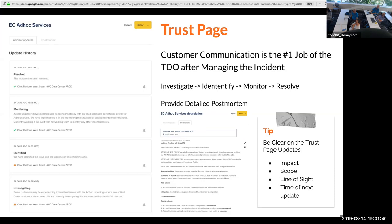So typically what we do in an incident, say one of our services is our ad hoc service, which is a reporting service. You can see we had an incident on there, and that some customers may experience intermittency with ad hoc reporting services in a West Coast production data center. We're currently investigating and will update in 30 minutes. So anybody know why I said I'm going to update in 30 minutes?